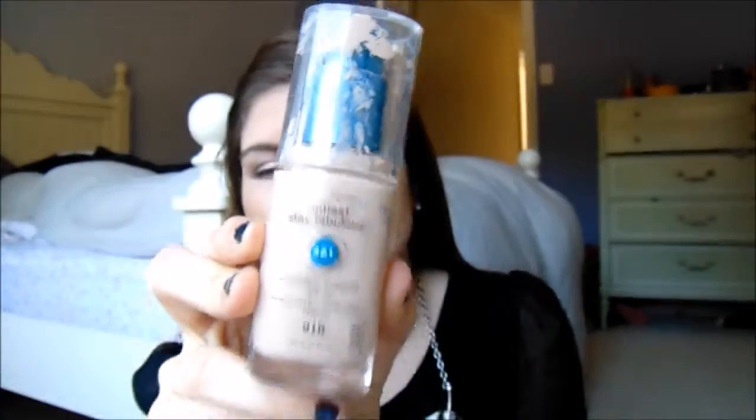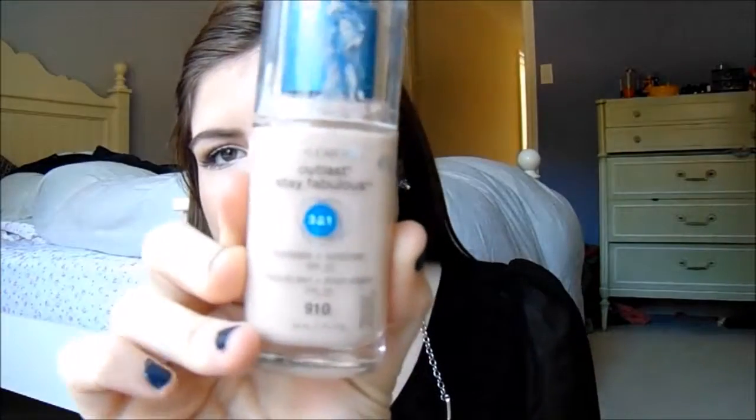So the first one is the CoverGirl Stay At Last 3-in-1 foundation. This has SPF 20 and I'm in the shade 910. I had a shade before this. This is actually my second repurchase of this. I love this foundation. Honestly, for drugstore, I was so surprised of how much coverage it gave you. It's pretty much medium to full coverage.